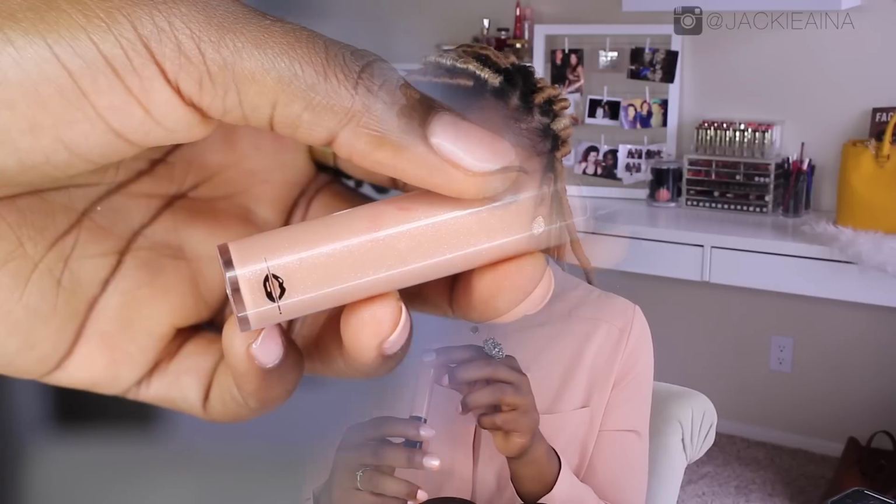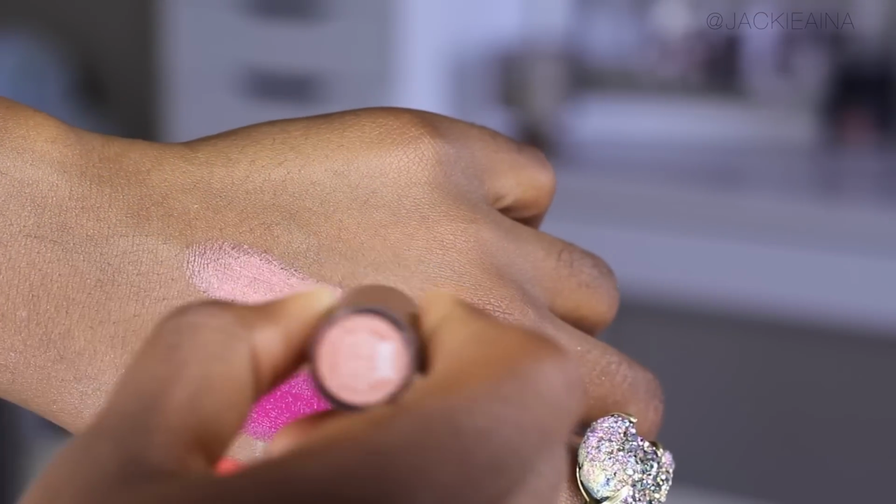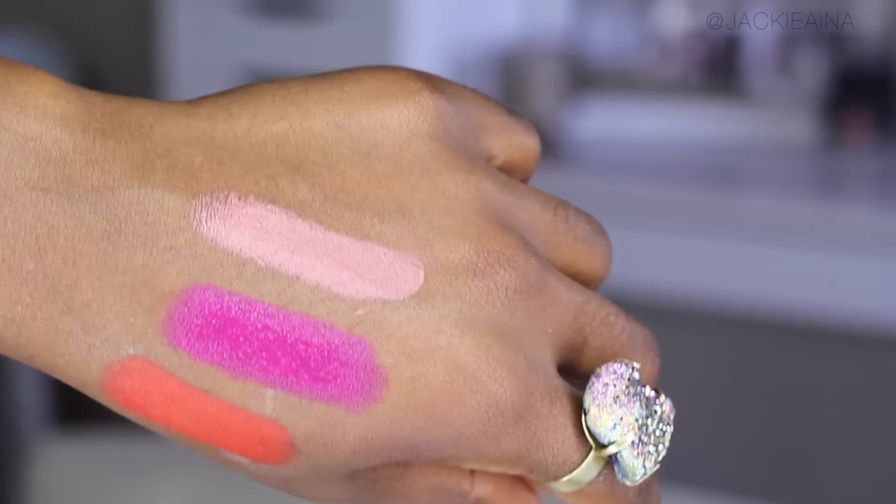So the Artist Plexi Gloss in 100p. I guess all of their products have a numbering system. This has been bae this month. Bae girl. Bare It All from Wet n Wild has become my new favorite nude. I probably say that every week because I love nudes.